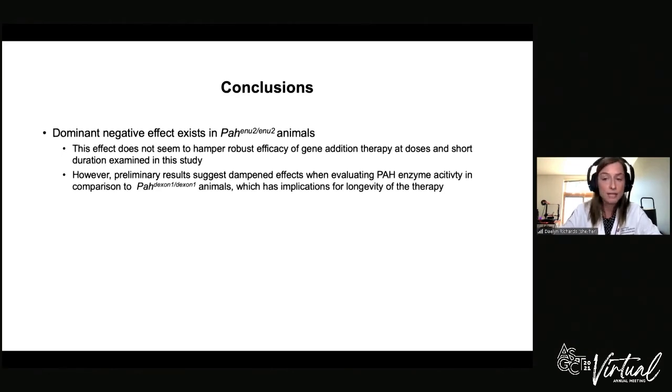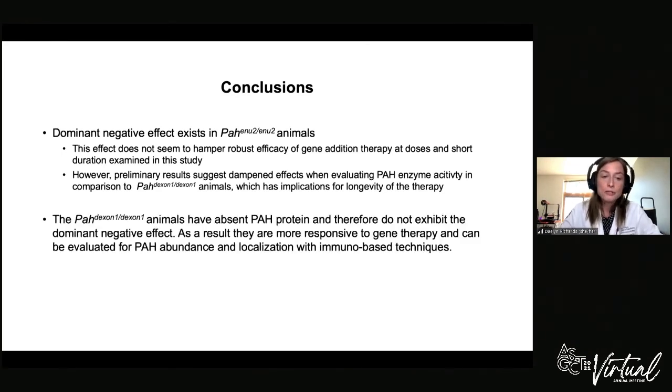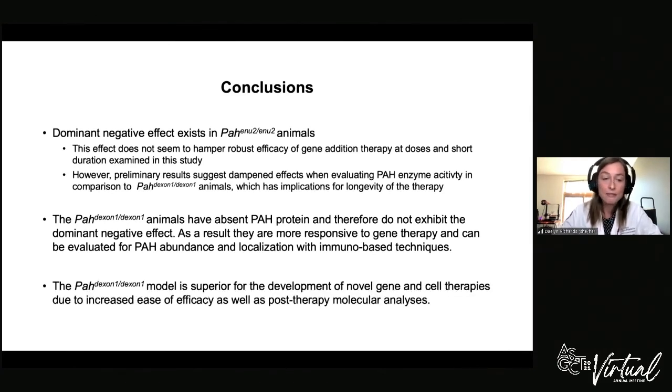We also were able to conclude that the Dexon 1 animals do not have PAH protein expression and therefore don't have this dominant negative effect. As a result, they have more robust responses molecularly to the gene therapy with particular regards to the enzyme activity, and they're also able to be evaluated with immuno-based techniques. For those reasons, we do conclude that the Dexon 1 model is going to be superior for the development of novel gene and cell therapeutics moving forward.